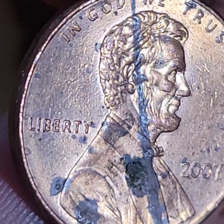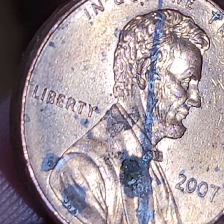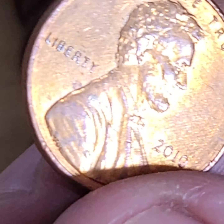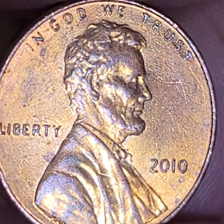It's a pretty cool little streak. Probably post mint damage. 2010, this is the first of the shield penny.